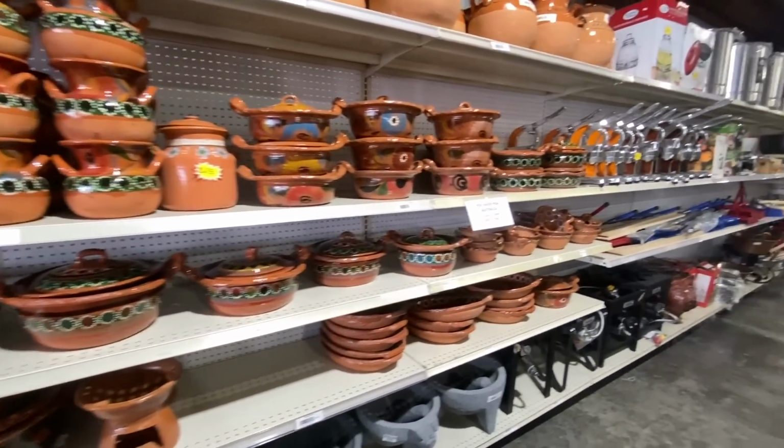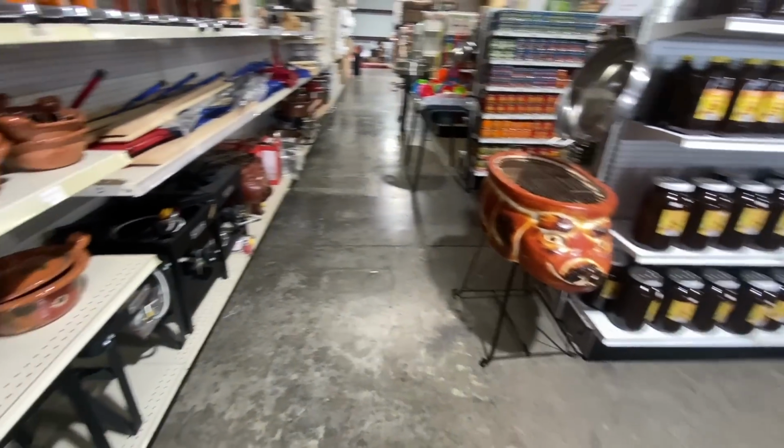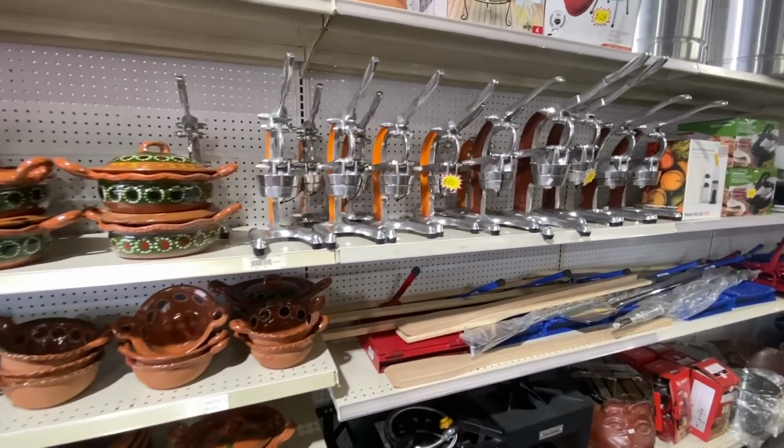Here they have all sorts of kitchen gadgets. More juicing.